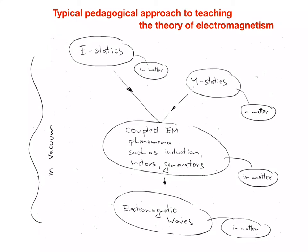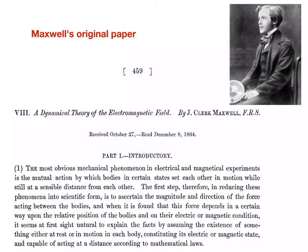Once electromagnetic theory is understood in vacuum, the discussion of this theory can be detailed further by considering phenomena that apply in matter. To a student, the considerable amount of mathematics in either the differential or the integral form of the Maxwell equations may be daunting.